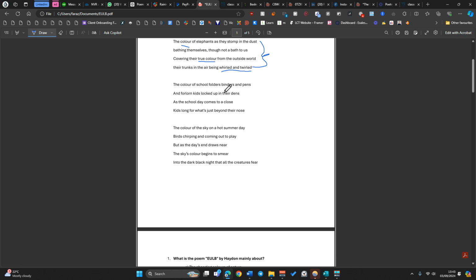Okay, the colour of school folders, binders and pens, and forlorn kids locked up in their dens. As the school day comes to a close, kids long for what's just beyond their nose. So now it's talking about the colour of stuff in school, and kids sort of feeling locked up in school and hoping for the day to end.